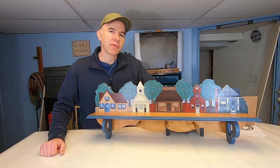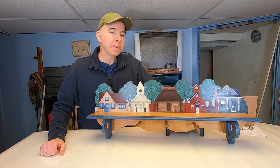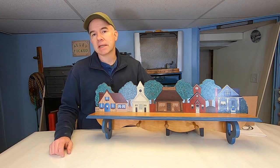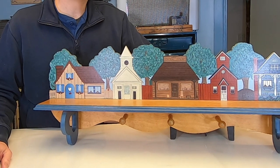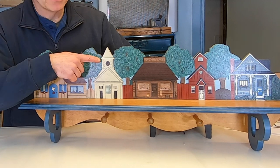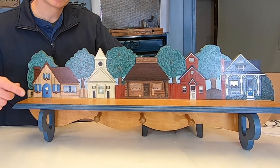I bought this shelf over 20 years ago. I hand-painted it to represent an old town. I even personalized it. Some of the buildings have names of my family members, the houses have addresses of where I used to live. In fact, the clock above the church, well, that's the time that my daughter was born.